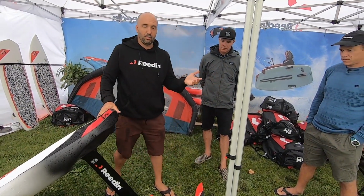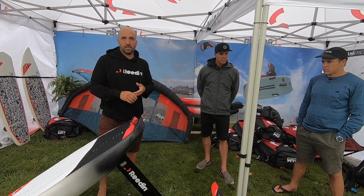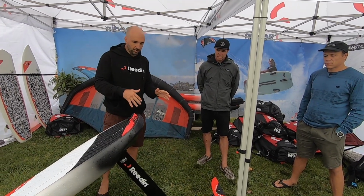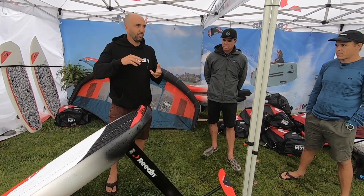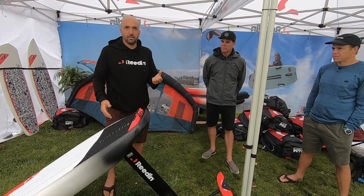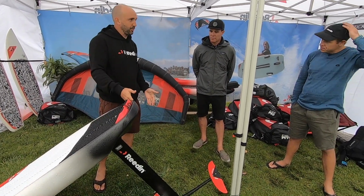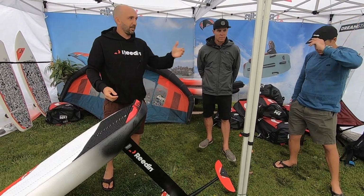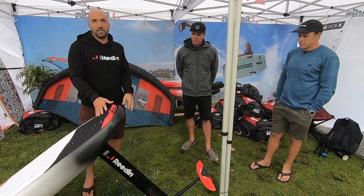Because again, our goal with the whole range of products is to make it as easy and fun as possible. We're not trying to race with those foils. We're trying to get going in the least amount of wind possible and for the most amount of people possible. I am not the best foiler in the world, and I can foil really well on those things. Kevin is probably one of the best foilers in the world, and he also loves those foils. So I think it's a great range here.